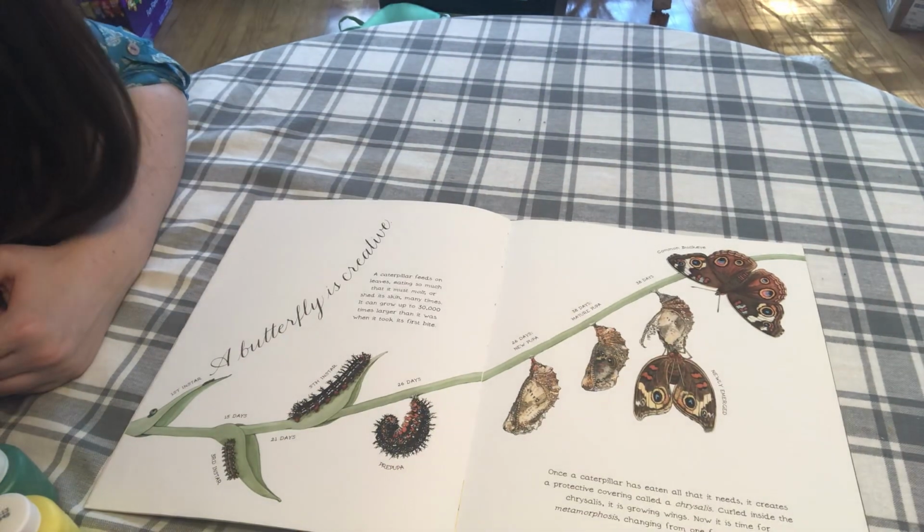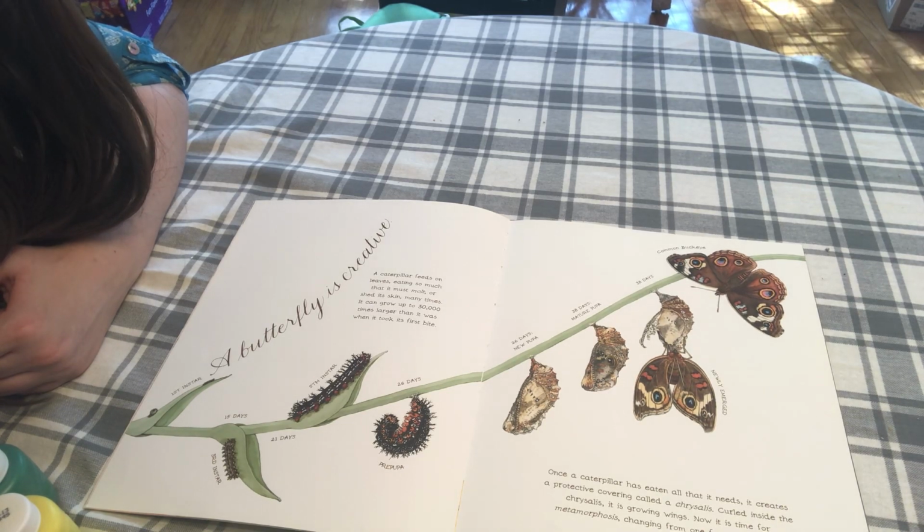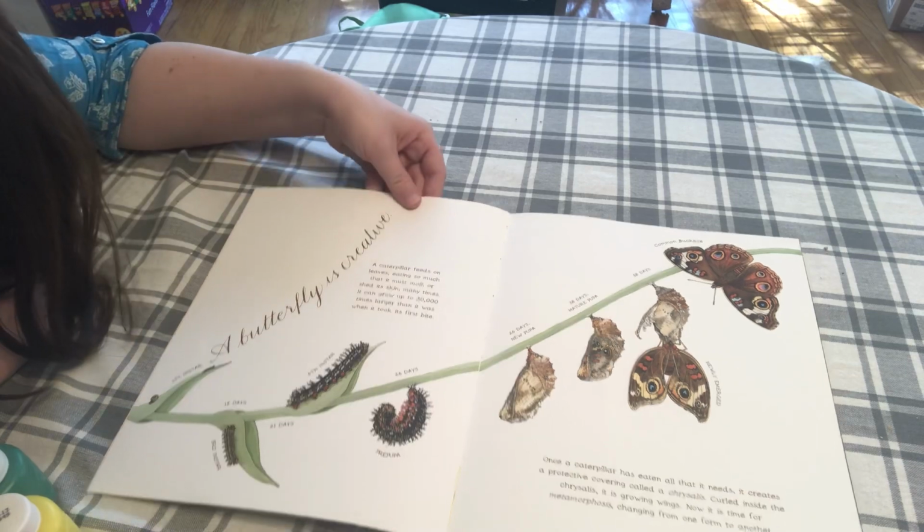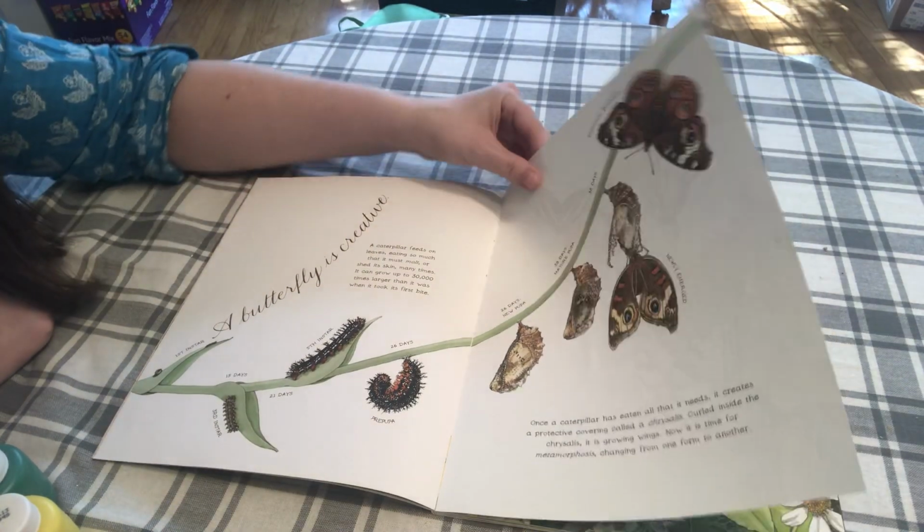Once a caterpillar has eaten all it needs, it creates a protective covering called a chrysalis. Curled inside the chrysalis, it is growing wings. And now it is time for metamorphosis, changing from one form to another.